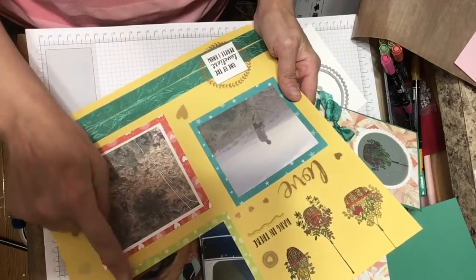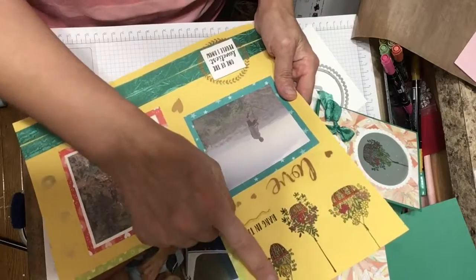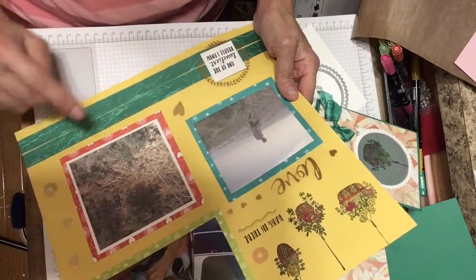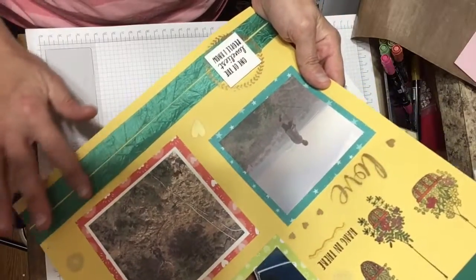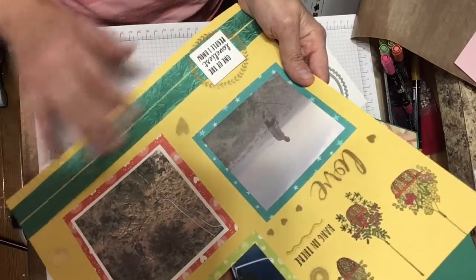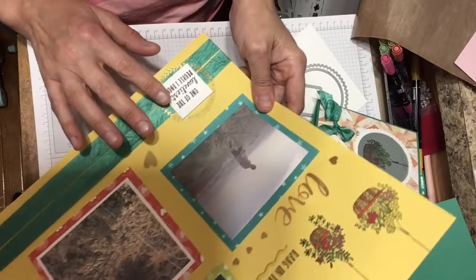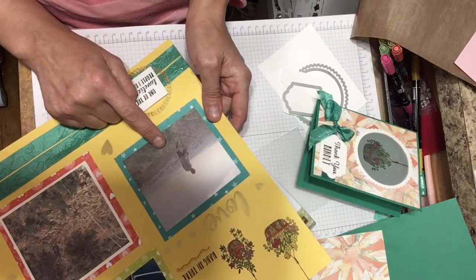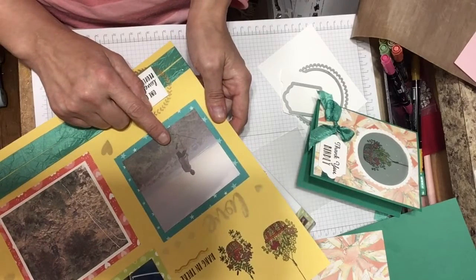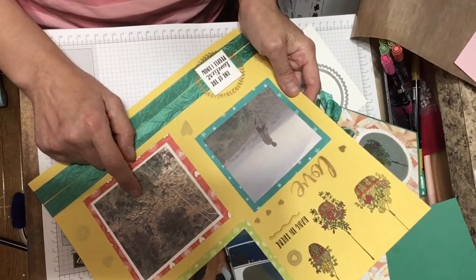But this is the Bubbles and Fizz paper, and this is Daffodil Delight 12 by 12 paper that you can still get. This is the Emerald Envy crinkly seam binding, which I just absolutely love, and I use that on a ton of my projects. And the stamp set still, and this is him. This is when he was in Greece standing on the side of a cliff. It just drove me crazy when he posted that picture.